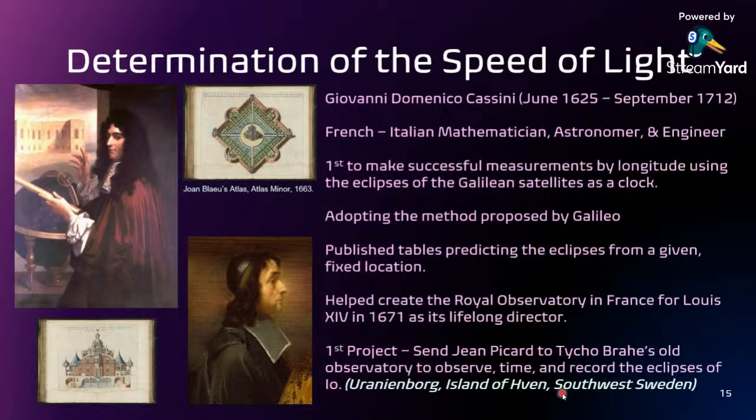Now, this is Giovanni Cassini, for which we named the Cassini spacecraft after. He was a contemporary in the time of Ole Rømer, and the one thing was that he made the first successful measurements of longitude using the eclipses of the Galilean satellites and using it as a clock, because there's a periodic motion to the Galilean satellites that you can use as sort of a measurement of time. He adopted the method proposed by Galileo. He actually published a lot of tables.